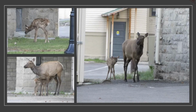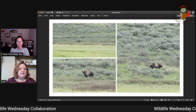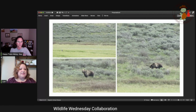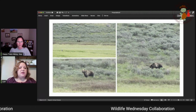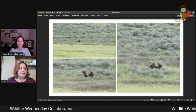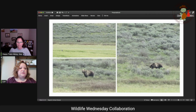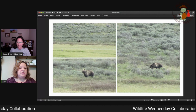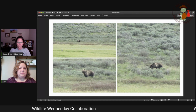So that's awesome. This is our only grizzly bear that we saw on our trip, and he was 300 yards away. At least, just south of Bunsen Peak. I stopped the car and put it in park and rolled down the window and propped my camera up on the window to stabilize it. And so this was a good 300 yards away, and I zoomed in as far as I possibly could to get those other two pictures. But you can see that it was a pretty good ways away.